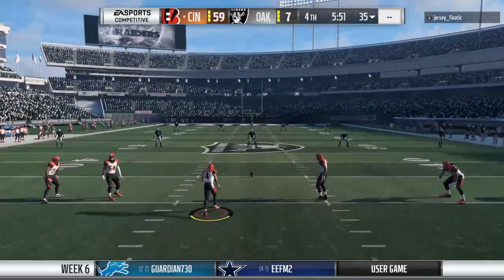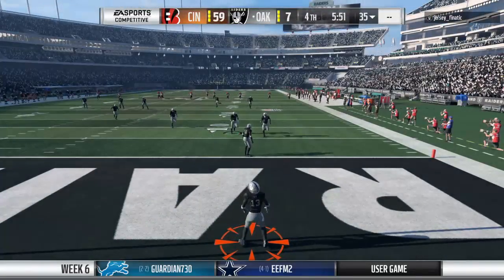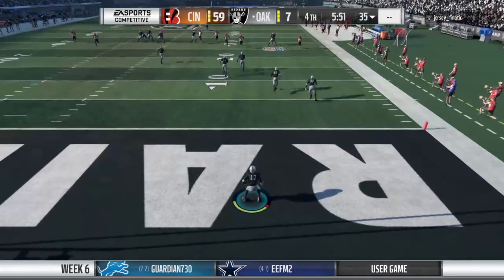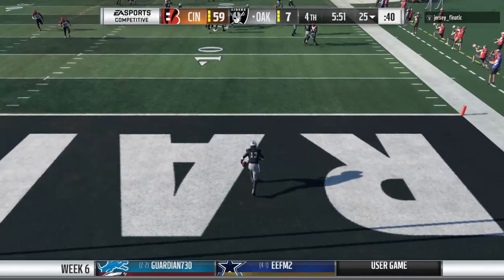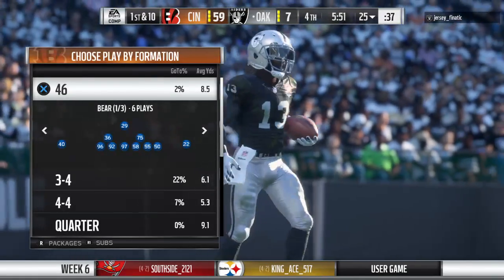Bullock out now to kick this one away. This will be taken to the back of the end zone. And they'll put up the stop sign there as his guys will get it at the 25.